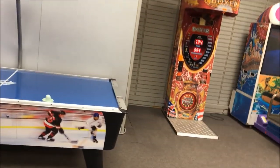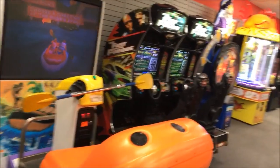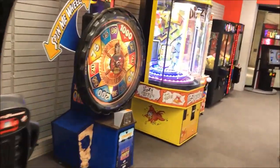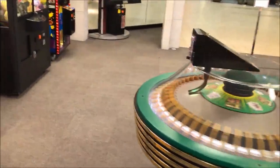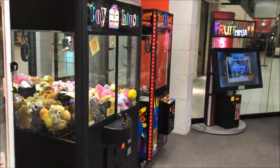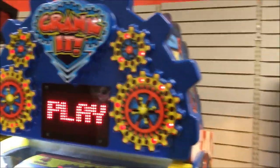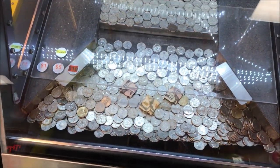There's a Cranket and a Slam Winner. That's it. Somebody's playing those right now and I can't show those. They also have a quarter coin pusher over there, but there's people over there, so unfortunately I can't show that one. So we're going to play some games, guys, see what we can win. There's the Cranket, Slam Winner, and the coin pusher right there, so you can see there's some bonus coins there.